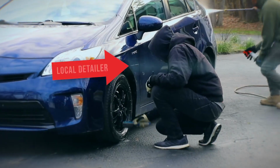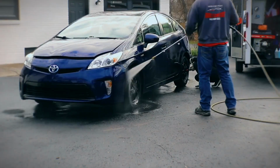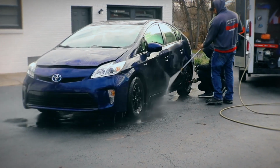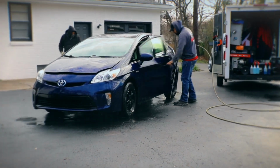I had a local detailer come to my house and detail a car from their mobile rig before I sold it, so that I could show you guys some things that I think they are doing very, very right and some things that I think we can improve on as detailers that will help all of us in the professional detailing world.